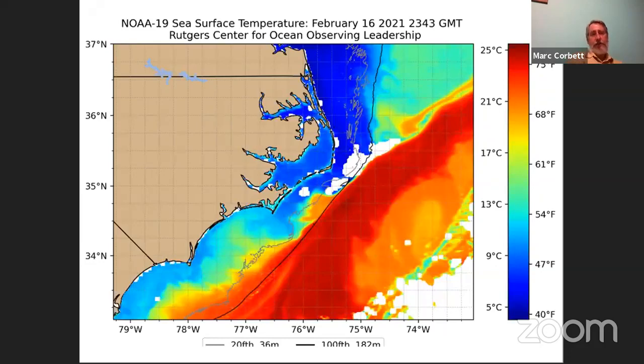There's a sea surface temperature chart. It becomes fairly easy to see the various bodies of water. The South Atlantic bight is south of Cape Hatteras down here, and you can see the green and yellow temperature ranges. Up here is the North Atlantic bight, which has the colder blue temperature ranges. And then you can plainly see the Gulf Stream going through and around the whole coast of North Carolina.